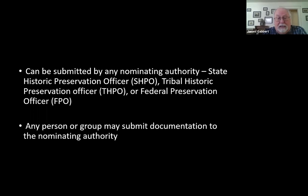So anyone can create what we call additional documentation. Amending a nomination, we refer to as AD or additional documentation, but it must be processed through our regular process. That means that only the nominating authorities can send the request to the keeper. The nominating authorities are the State Historic Preservation Office, the Tribal Historic Preservation Officer, or the Federal Preservation Officer for those properties under tribal or federal jurisdiction.